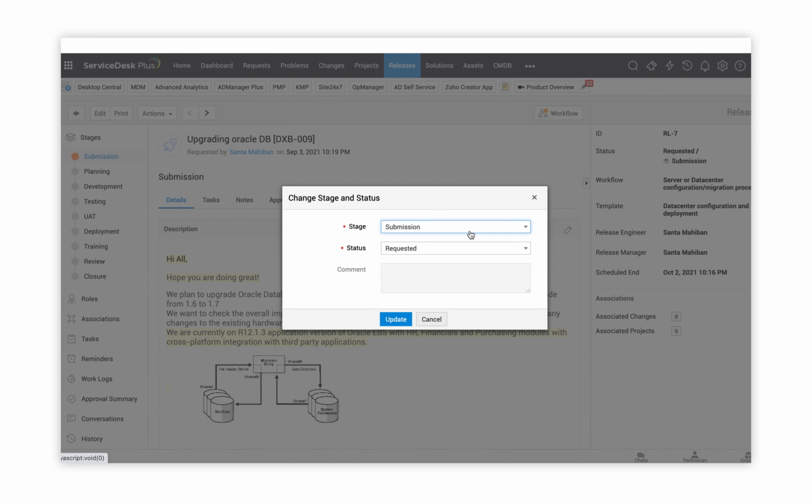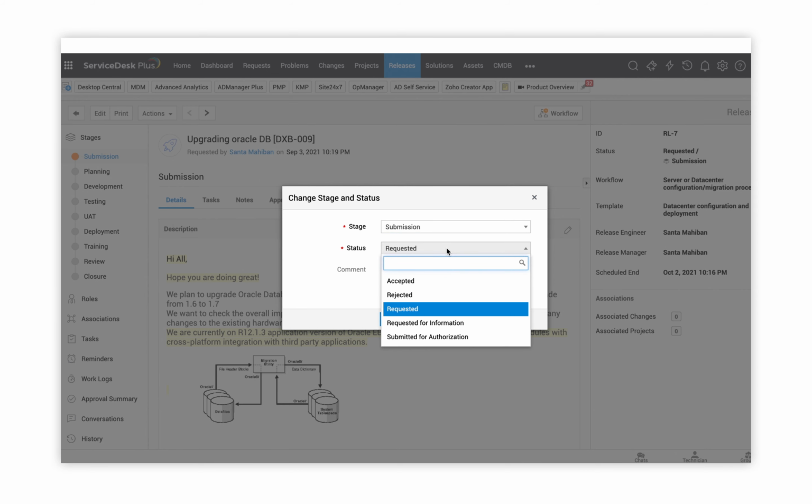Once the submission stage of the release is complete and you're ready to move the release to the next stage, you can move the release to the next stage by just updating the status, and also if you have defined approvals in between, based on the release workflow and the approvals, the release will navigate accordingly.